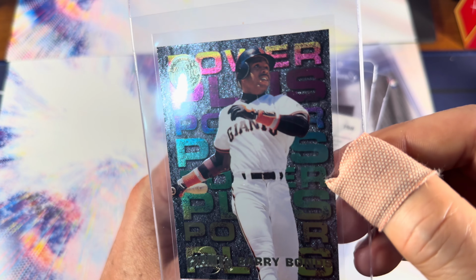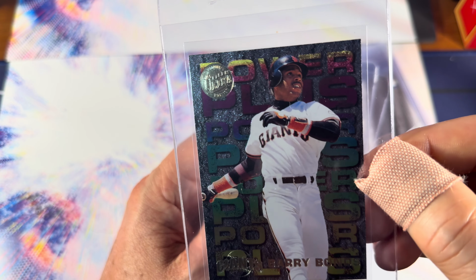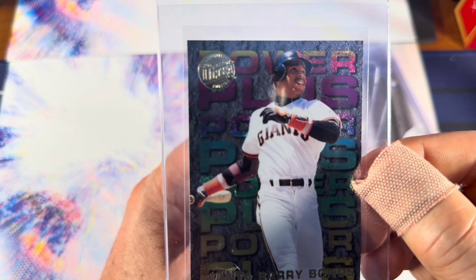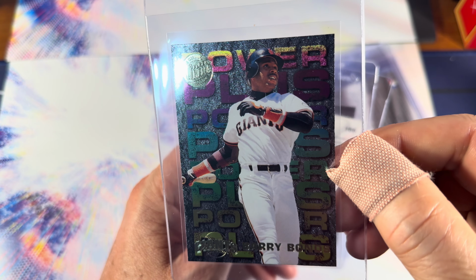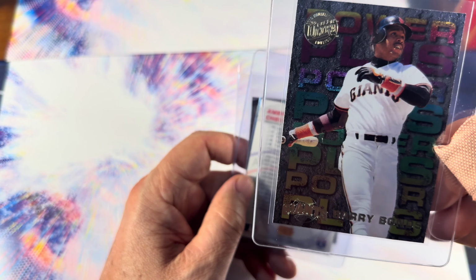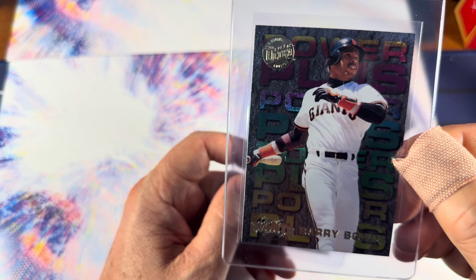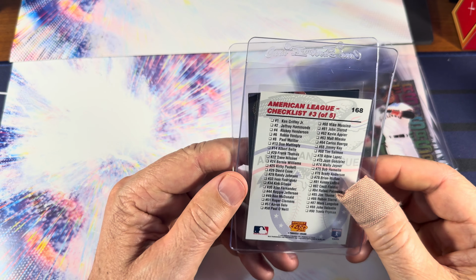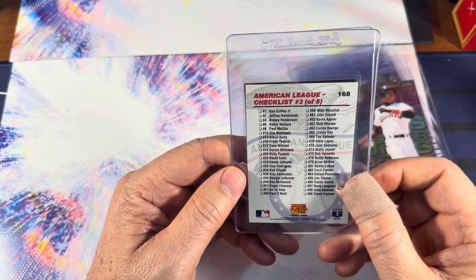Sorry the lighting is not great, but man, just look at the color and the sparkle, and that gold medallion makes it a little bit more rare. I don't know how many of them out there have been graded, but it's not very many. So good luck to me getting, hopefully, at least a 9 on this. I don't think it's going to get a 10. We'll see.